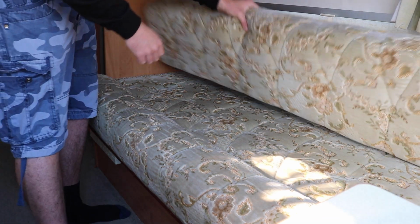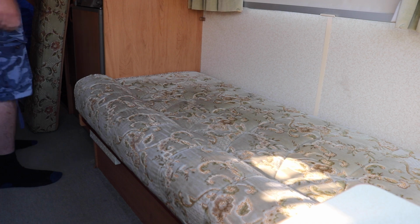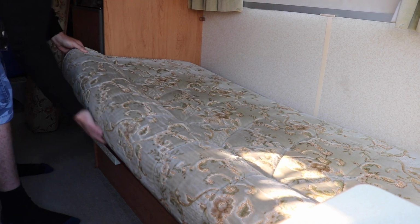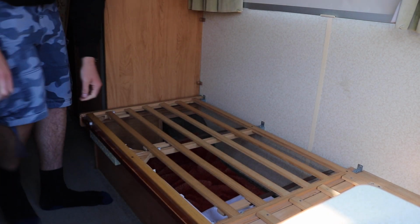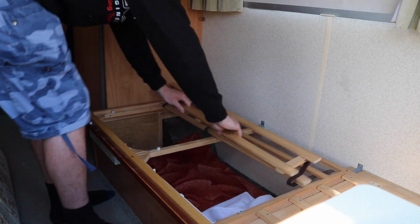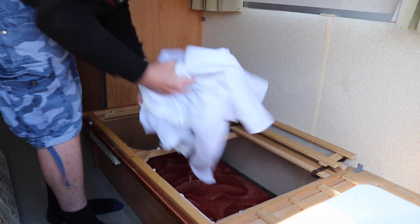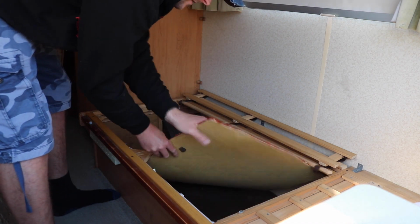Let's have a look under here. I'll get the old SeaBo plugged in and suck out all the cobwebs and any of the dust, and we'll be alright then. There's the shower curtain, which I don't use because we don't use a shower in here. Grab that. This is around a bit of carpet that I was on about.